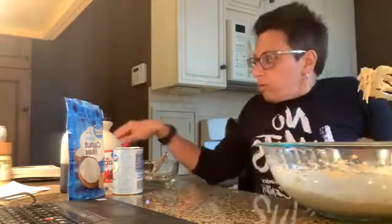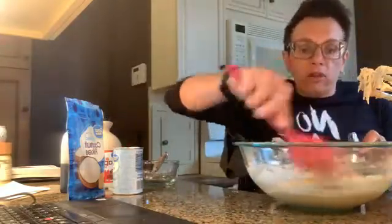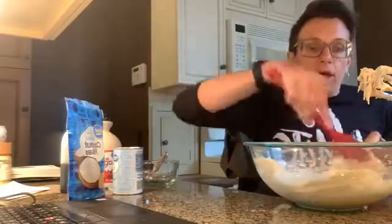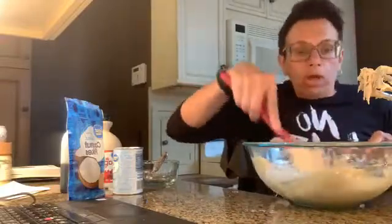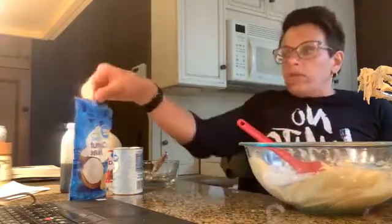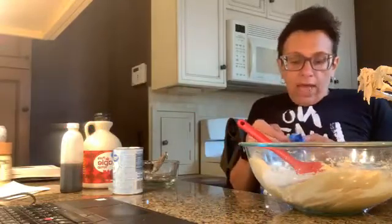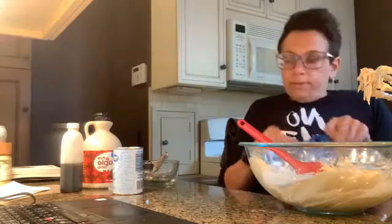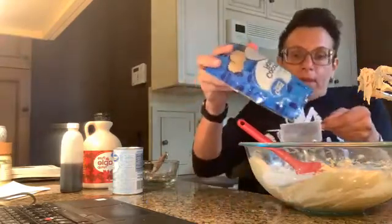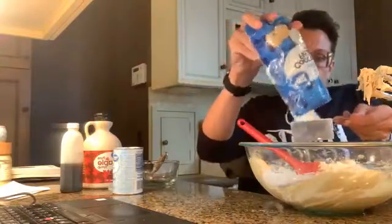Our cookie dough is pretty well mixed up here. I'm just going to use my spatula to scrape the sides and finish blending in those dry ingredients that may be trapped on the bottom of the bowl or on the sides. And then what we're going to add next is 1 cup of sweetened shredded coconut. So we will add that now. This will just be our mix-in. All these cookies are much better when you have a mix-in, in my opinion. So we'll add our 1 cup of coconut and we'll stir that in.